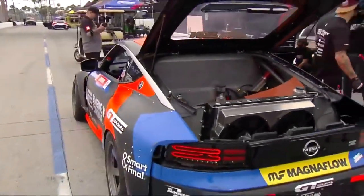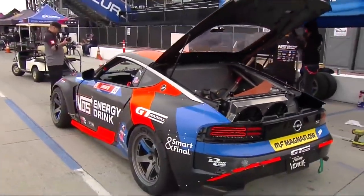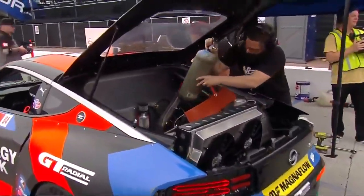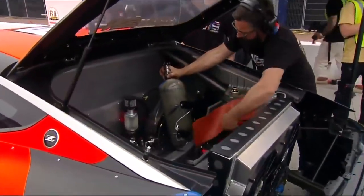All right, so you can see right there that brand new, all new Z. Forsberg talking to his team, that NOS energy drink. GT Radial, all new Nissan Z.